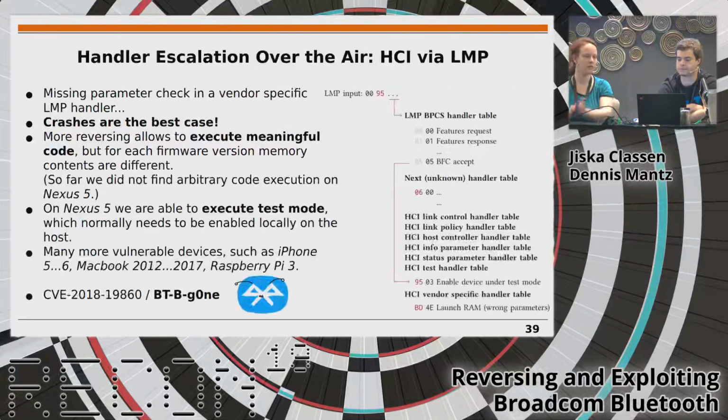But cooler is if you have some execution. So in the beginning, I said we did a lot of reversing of functions and we compared stuff to the standard. What you do there is you go through all kinds of handlers, check opcodes, and compare opcodes to the standard. And then there was this one LMP handler which was not specified in the standard. It was LMP opcode 0. 0 is not defined. And they had their Broadcom proprietary, I don't know what CS is, but it's a special protocol there. And so I just found out I can crash other devices with this, but actually crashes are the best case.